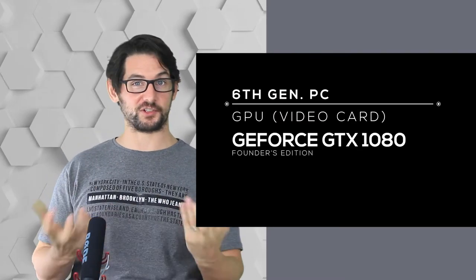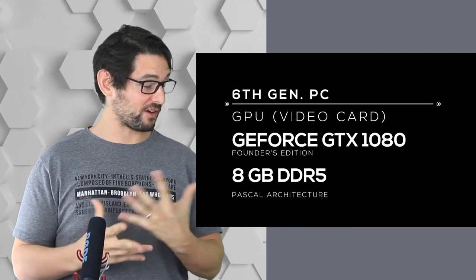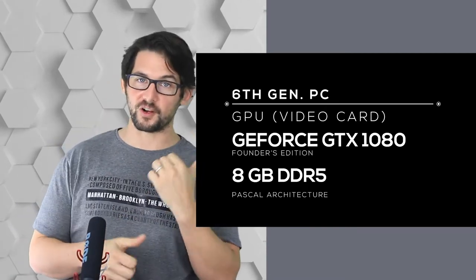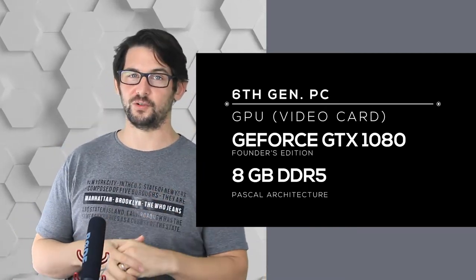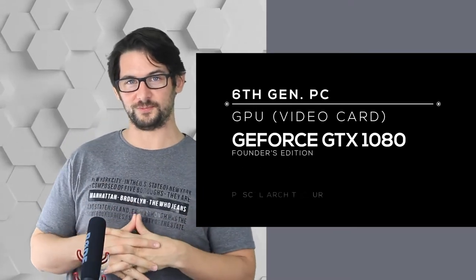I am impressed. Most excitingly, I have a GeForce GTX 1080 from Nvidia, the Founder's Edition. That means I got 8GB of DDR5 memory to play with compared to 4 on that side of the bench. And what's really cool is the Pascal architecture which runs the GPU.